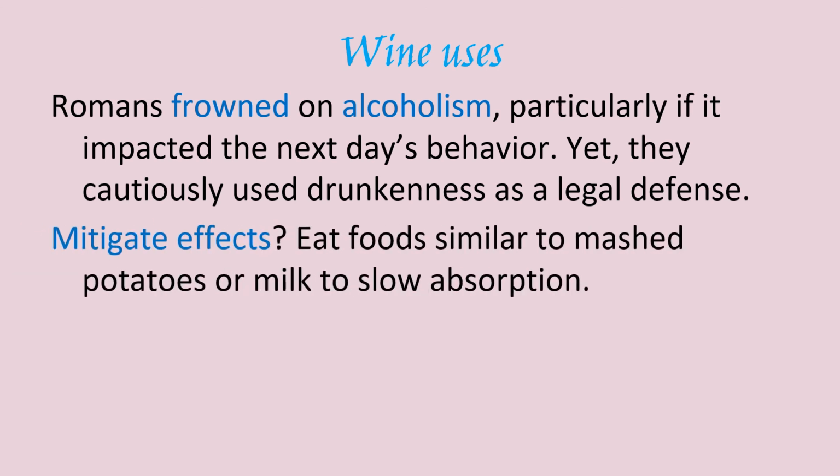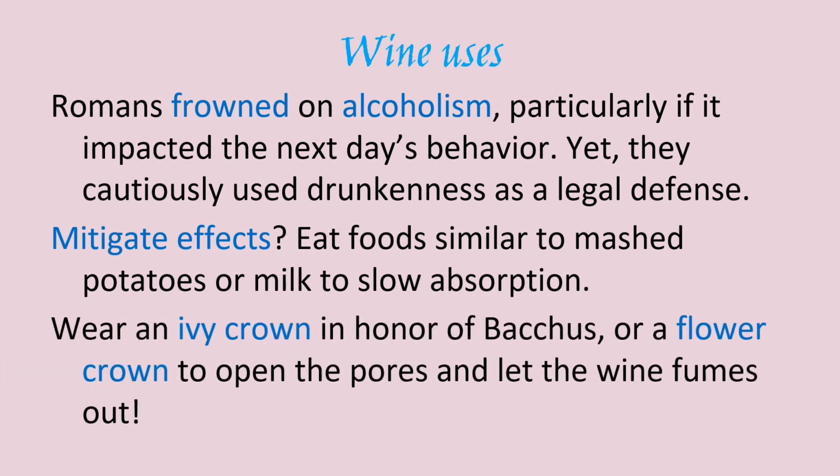So how did you drink but not get too drunk? One would be to eat something similar to mashed potatoes or milk, something starchy, something with fat content. Skim milk's not going to work for you here. That would slow the absorption of the wine. There's also the decorative version, wear an ivy crown in honor of Bacchus, or a flower crown, which would open the pores and let your wine fumes out, therefore you couldn't get drunk.